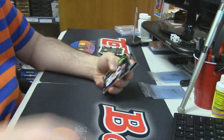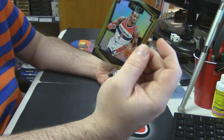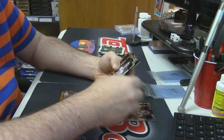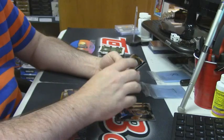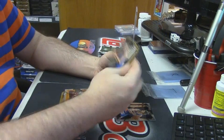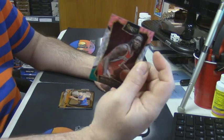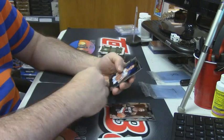Well, we've got John Wall gold frame, Draymond Green short print, Stauskas Prism, Schroeder Orange to 60 for the Hawks, Porzingis gold frame rookie. Montrezl Harrell tricolor. Mike Conley gold frame.